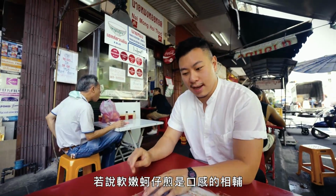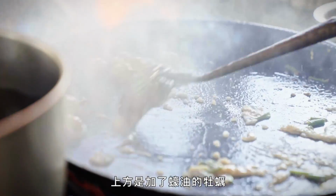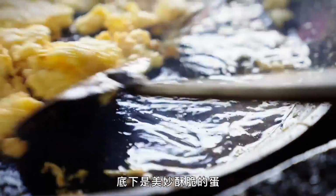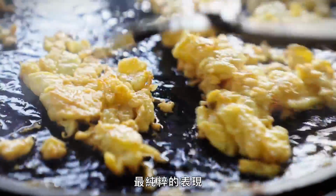If the soft oyster omelet is about textural complements, then the crispy version is about textural contrast. You have oyster sauce mounted oysters over the top, and on the bottom, nice crispy eggs that are the purest expression of the savoriness that the egg has to offer.